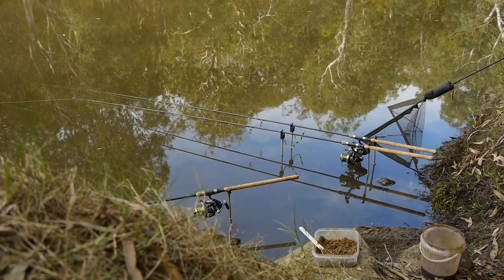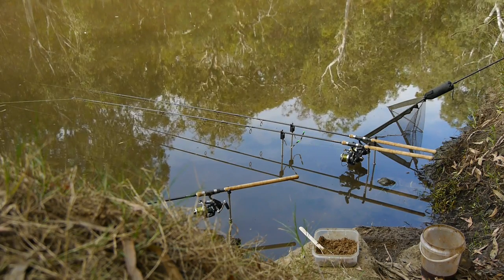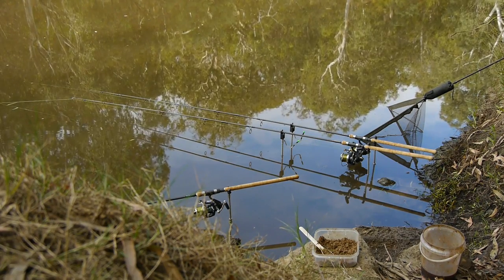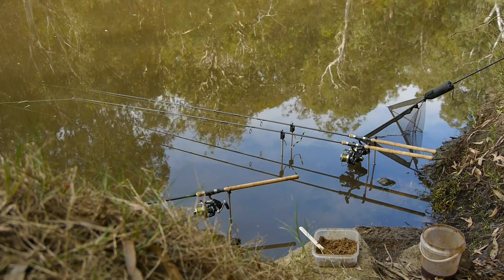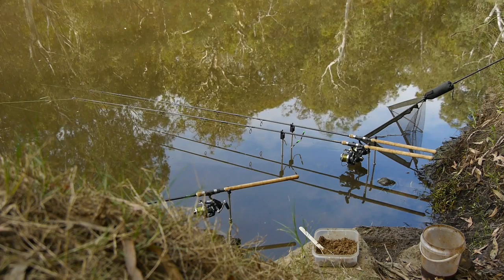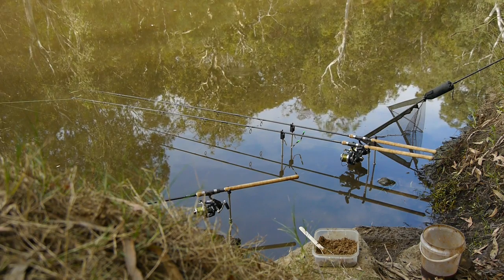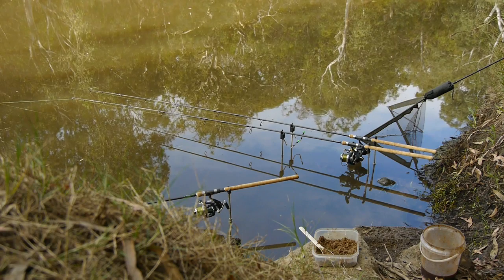Not long after I put that fish back, put the kettle back on, turned my back, lit the kettle, off went the same rod again. Hooked into it, played it for a little while, hook pull. There you go. So far I've had 3. I had 2 in the night, small ones, about 4 pounds each.